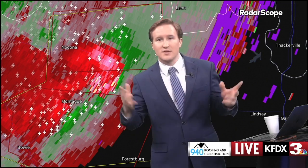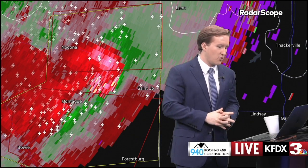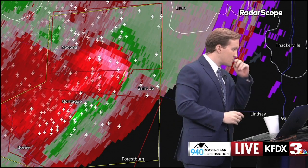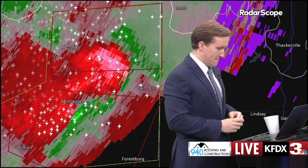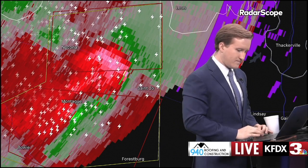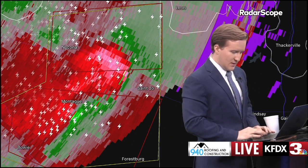As we've been saying, it's the word of the day: it looks messy. It just isn't what we normally look for with good supercells. It is important to note, though, that just because we're not seeing the rotation doesn't mean those winds in there aren't powerful. You want to be careful of that. We're not talking 20, 30 mile per hour winds. We're probably still seeing a good 40, 50 mile per hour wind gusts in there.